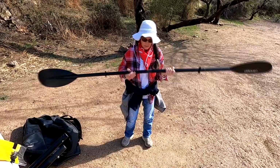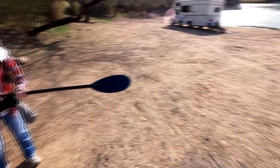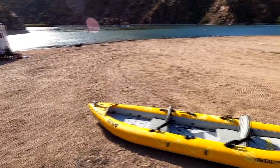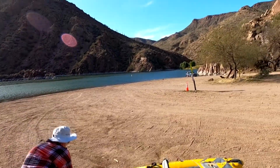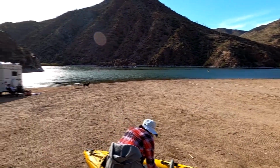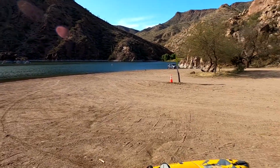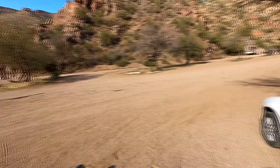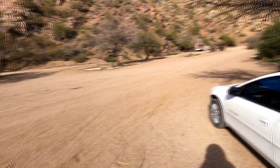All right, so Terry's putting the oars together, if she knows how to do that. We went down from the dam, and we blew up the boat, and we're going to go ahead and paddle the Salt River. This is an excellent landing spot. It's called 3 Mile Wash. It was just about 3 miles of dirt road. We got little porta potties, trash cans.